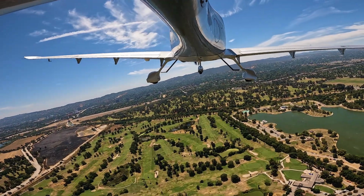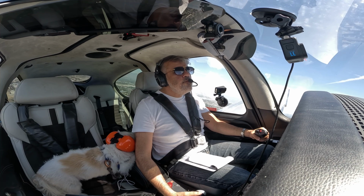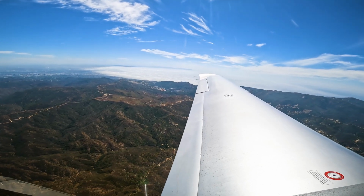Departure, good afternoon, November 528 Charlie Mike, 1,500, climbing 4,000. Cirrus 528 Charlie Mike, second departure, radar contact, comma maintain 6,000. 6,000, Charlie Mike. Cirrus 8 Charlie Mike, comma maintain 8,000. 8,000, Charlie Mike.